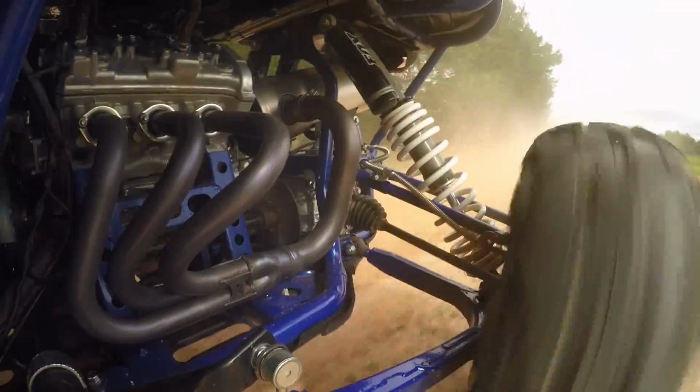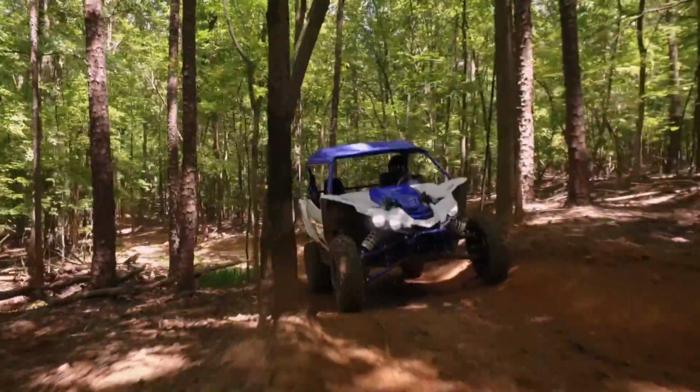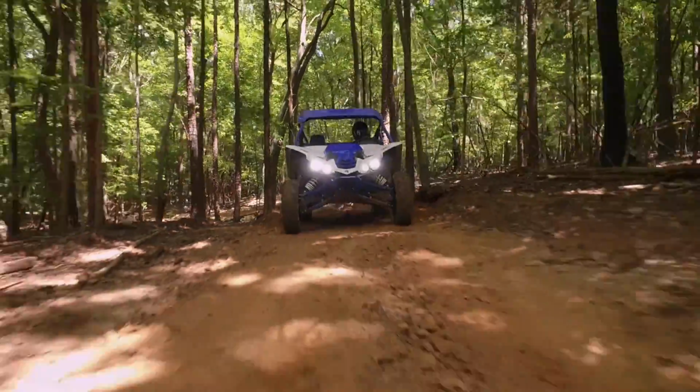The YXZ is rather maneuverable in the woods for its 64-inch width. Steering is accurate, with the car going right where it's pointed.